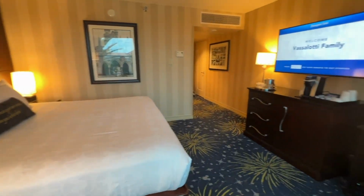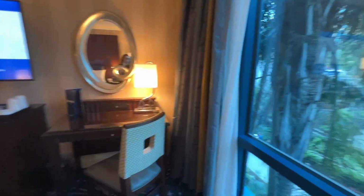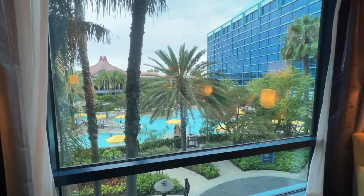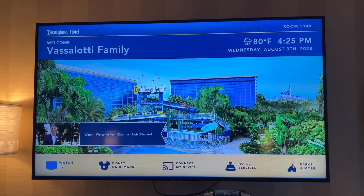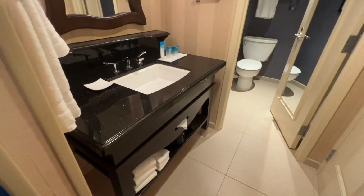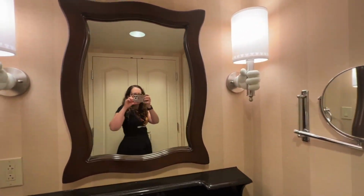The location of the entire Disneyland Hotel is fantastic. From the Adventure Tower that we were in, it was about a 2-minute walk to park security, which will get you into Downtown Disney. You can then walk about 10 minutes through Downtown Disney, and then you are at the park entrance to both Disneyland Park and Disney California Adventure. So being able to walk right over to the park is absolutely fantastic.